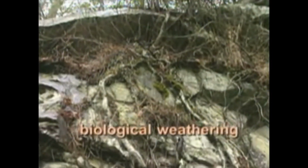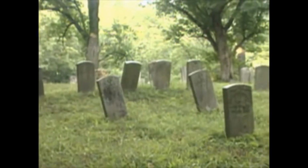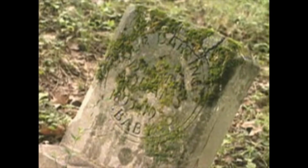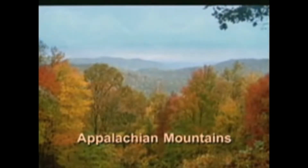In chemical weathering, rock dissolves in rainwater, which is slightly acid. In biological weathering, plant roots both crack and dissolve rocks. Weathering occurs slowly, but old gravestones in cemeteries show what can happen to exposed rocks. Over time, even huge mountains weather bit by bit into sand, dust, clay, and minerals dissolved in water, and disappear. 200 million years ago, the Appalachian Mountains were several times their present height.